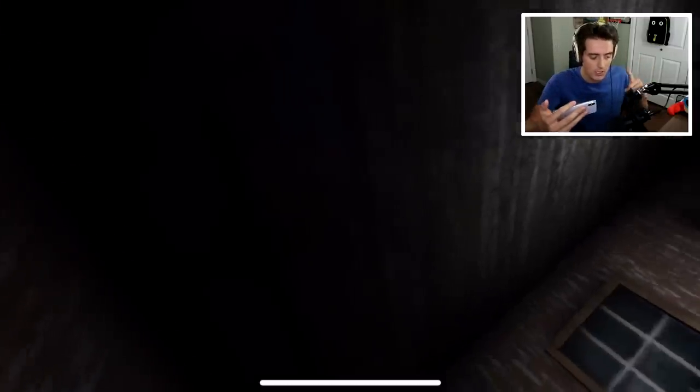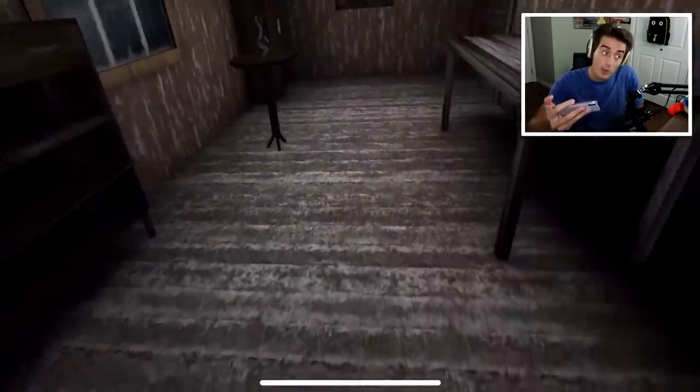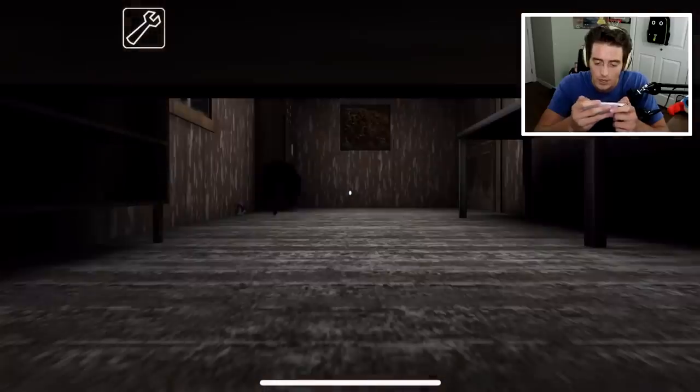Okay. Can't find the shotgun parts. What am I missing here? Winch handle. We got to use the winch handle. So we did find the special key. Now I just need the winch handle. And then maybe that'll reveal us something useful. Maybe, hopefully. Okay. All right. Come on, Granny.